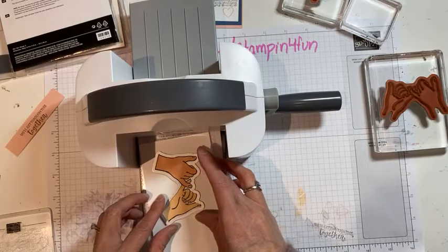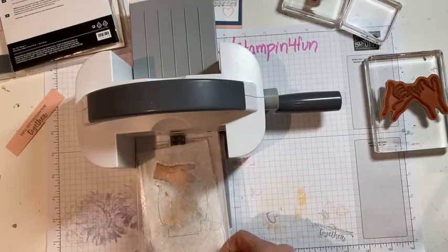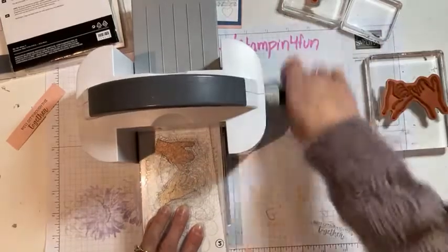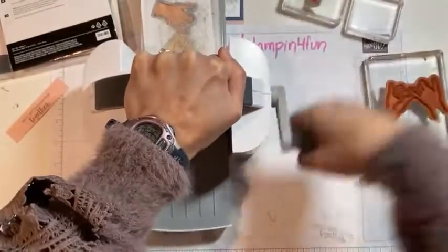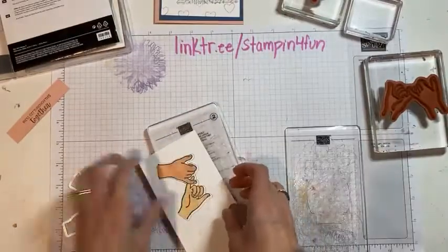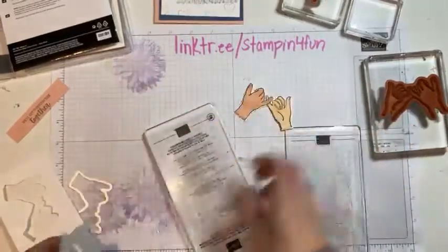Okay, I've got older eyeballs now, so sometimes lining things up is a bit challenging. Okay. Okay. I didn't do a great job, but still pretty good.